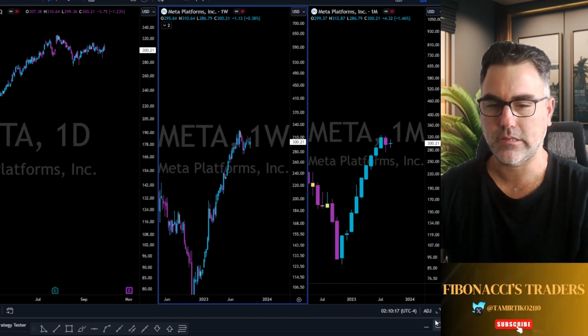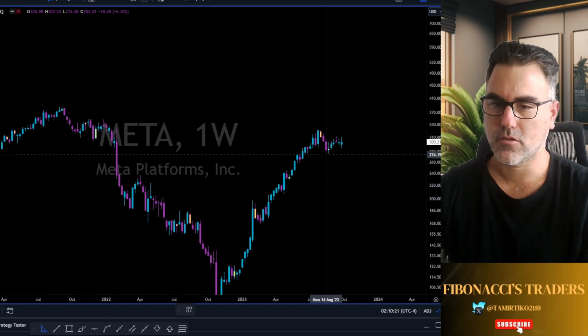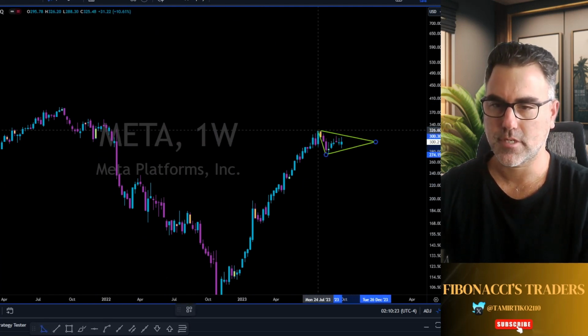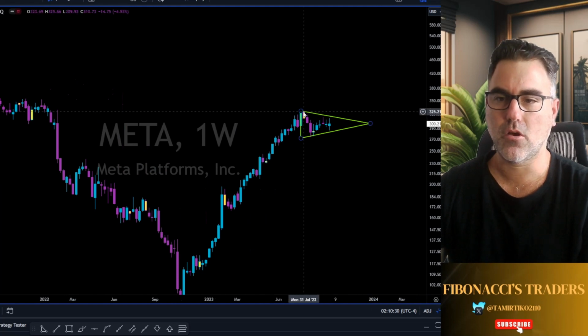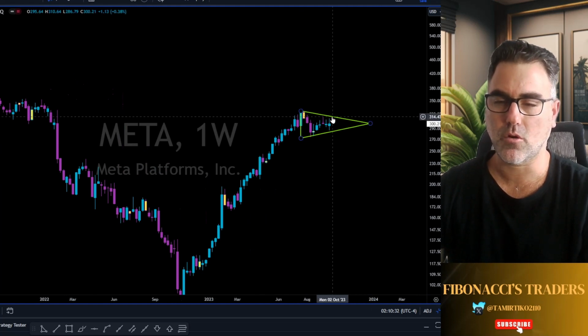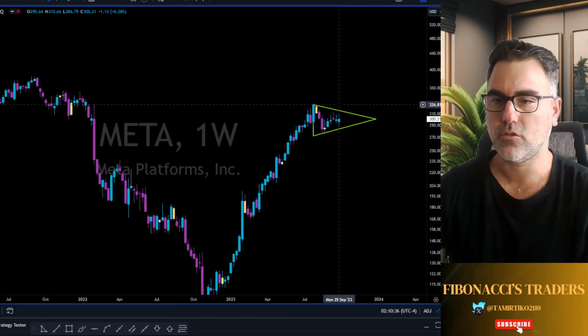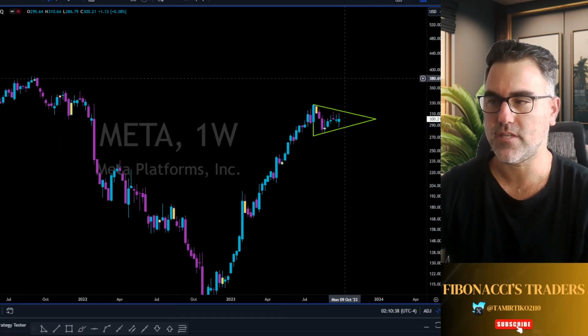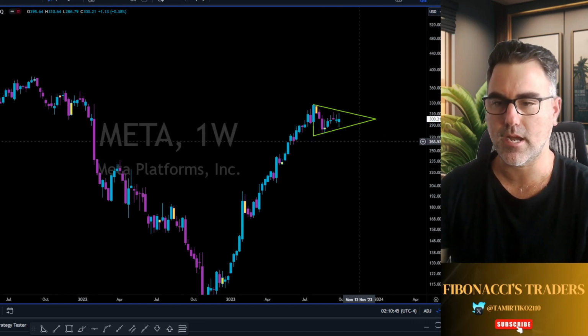On the weekly, it looks like this. We have consolidation on Meta. Be prepared for both sides because price can go both sides. Long continuation: weekly close, or 2-3 days above the triangle towards the 326, and then 357 and 386. 2-3 days or a weekly close below this triangle, and we are heading towards the 253 area.